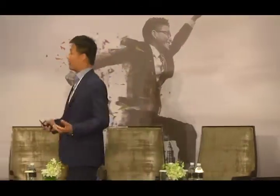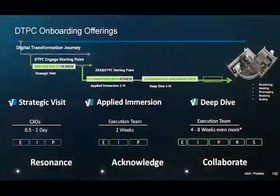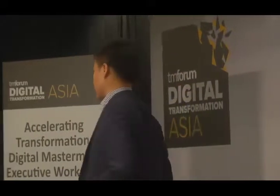And the last one we call the deep dive. You decide you want to do something in a certain area, so the DTPC team will work together with your team heavily for a couple of weeks, even months. The result could be that you get all the business experience and technical requirements for yourself and for your partner, and then you can seamlessly connect it to the next implementation and delivery project.